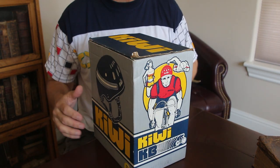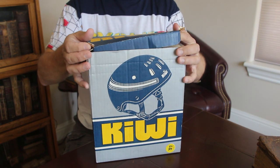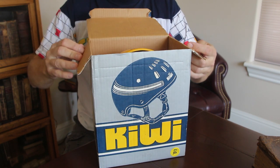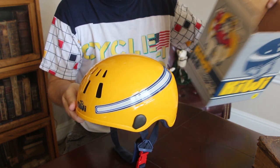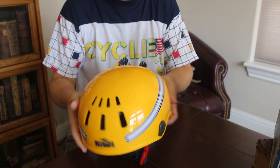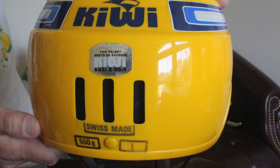Well, I showed you the cool box. Let's open it up and see what the helmet looks like. And amazingly, this thing is virtually in brand new condition. Looks like it had really never been used. There's the helmet, got Kiwi there. So here's another interesting thing.